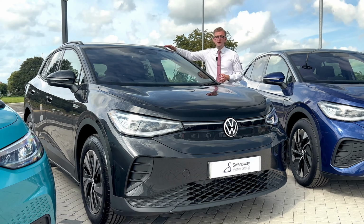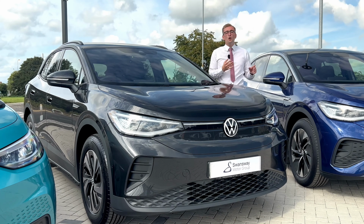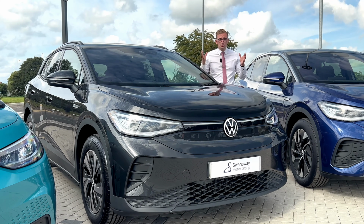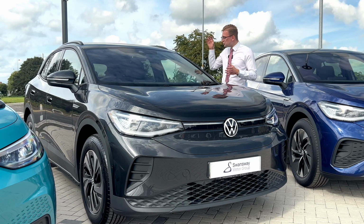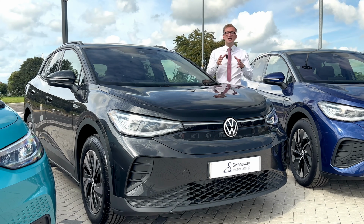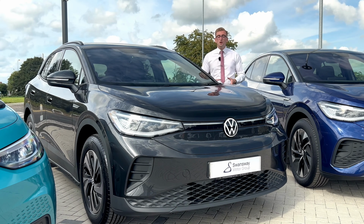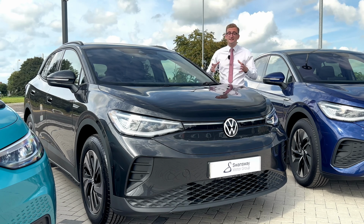You've also got roof rails with the ID.4, which is perfect if you're looking for that extended storage space or you'd like to take some bikes, for example, on a long weekend away. There's also streamlined door handles for better aerodynamics. And this also has a fantastic turning circle, like that of a compact car, which is astonishing for a car of this size.